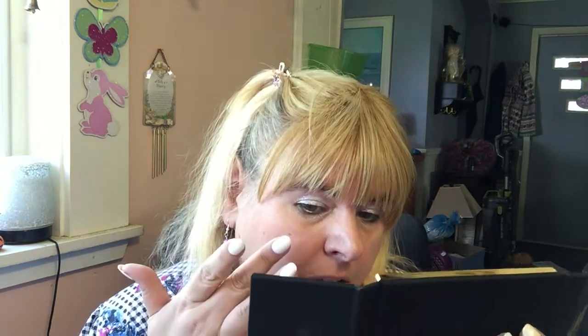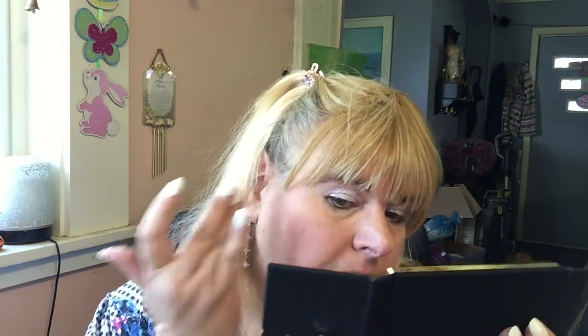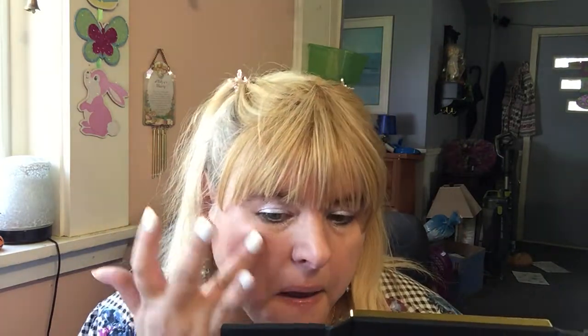Let me try this pink on this side. Look at my face. Can you tell the difference? I do have rosy cheeks already because I'm already wearing blush. Can you tell the difference? Pull in closer so you can see better. I do like it.